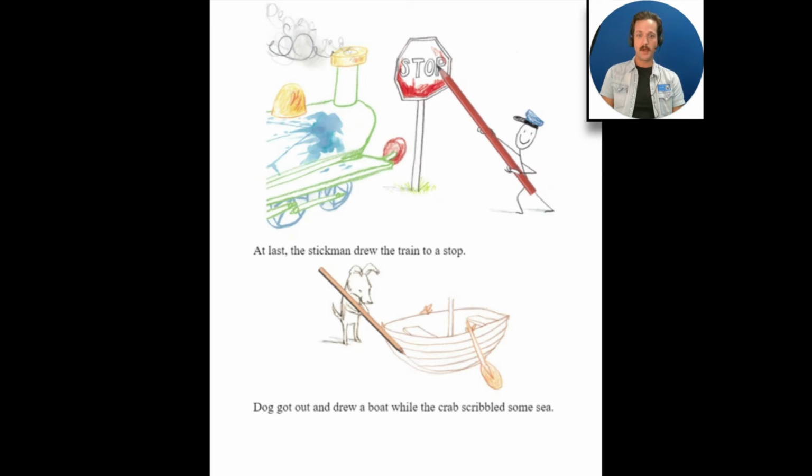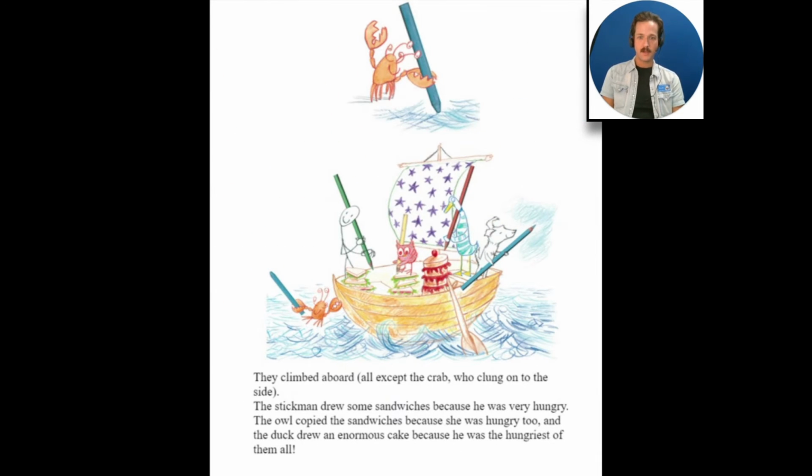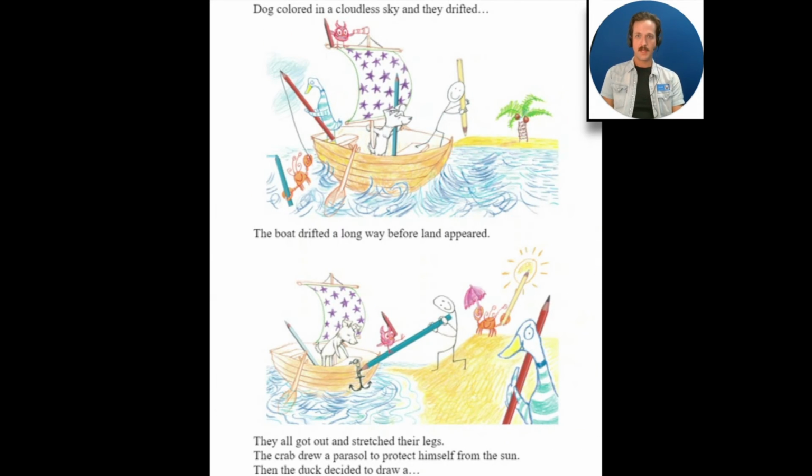Dog got out and drew a boat while the crab scribbled some sea. And there's Dog scribbling them a brand new rowboat. They climbed aboard, all except the crab who clung onto the side. The stick man drew some sandwiches because he was very hungry. The owl copied the sandwiches because she was hungry too. And the duck drew an enormous cake because he was the hungriest of them all. Dog colored in a cloudless sky and they drifted. The boat drifted a long way before land appeared.